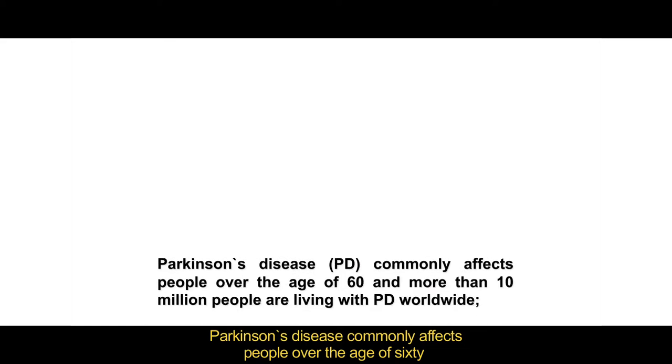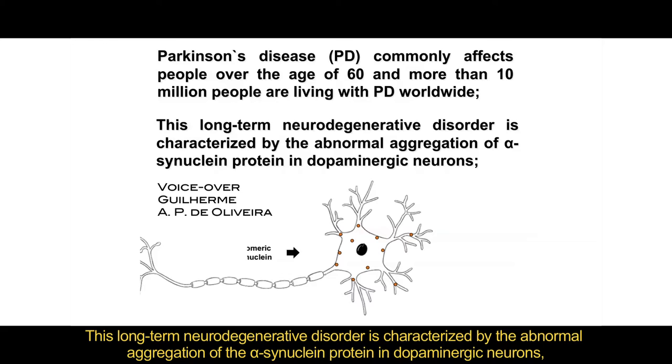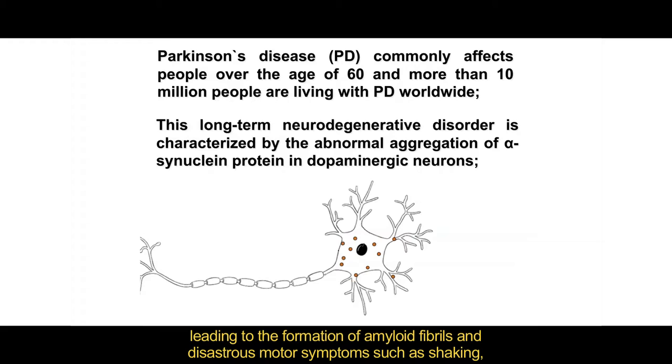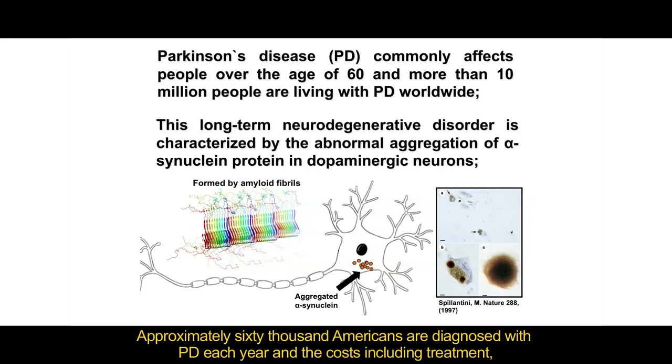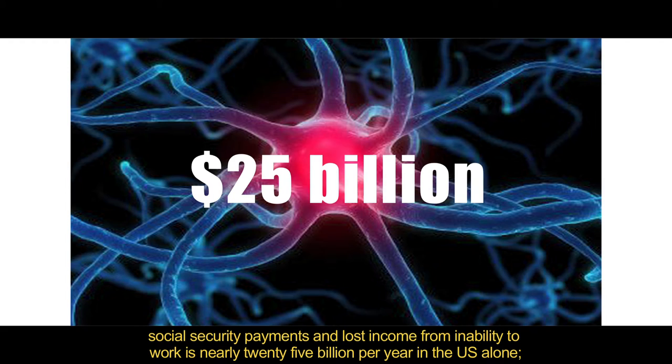Parkinson's disease commonly affects people over the age of 60, and more than 10 million people are living with PD worldwide. This long-term neurodegenerative disorder is characterized by the abnormal aggregation of the α-synuclein protein in dopaminergic neurons, leading to the formation of amyloid fibrils and the disabling motor symptoms such as shaking, rigidity, slowness of movement, and dementia in advanced stages. Approximately 60,000 Americans are diagnosed with PD each year, and the costs, including treatment, social security payments, and the lost income from inability to work, are nearly $25 billion per year in the US alone.